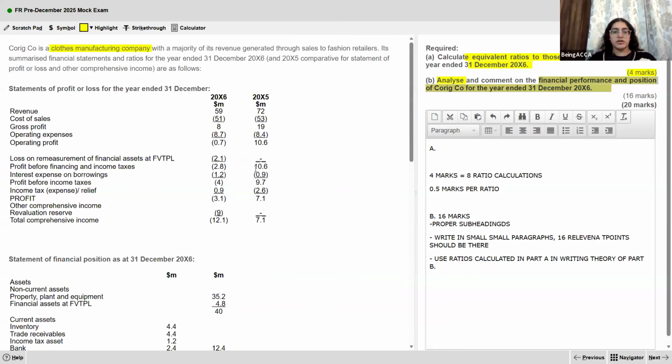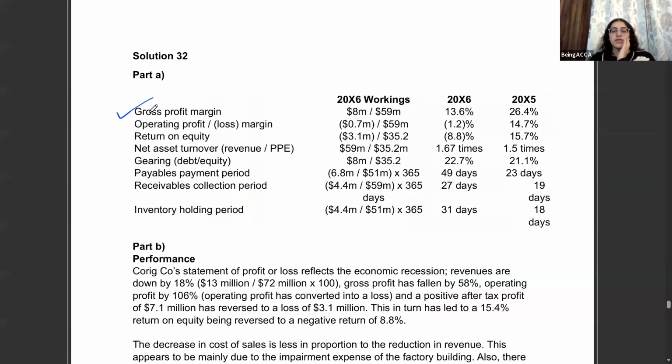So let's check the solution for this. We are calculating the GP margin. These are all typical FR ratios to be calculated. Operating profit, and return on equity, we are supposed to calculate. Then net asset turnover, which is revenue divided by property, plant and equipment, debt divided by equity, payables payment period, receivables collection period, and inventory holding period. So over here you can see there are 8 calculations, and this is for 4 marks.